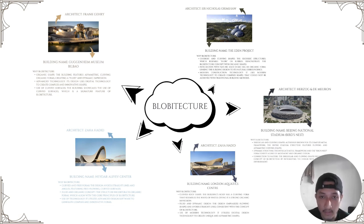The second last is the London Aquatics Centre. Architect is Zaha Hadid. Zaha Hadid's London Aquatics Centre uses a roof that mimics the movement of water, curving and flowing like a wave. This fluidity, combined with the absence of straight lines, captures the spirit of blobitecture beautifully. Advanced digital design tools were key to shaping its unique form.